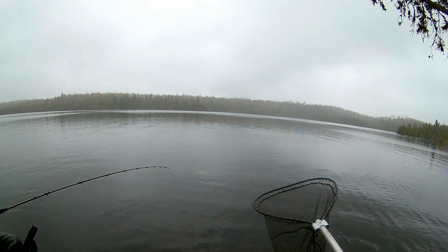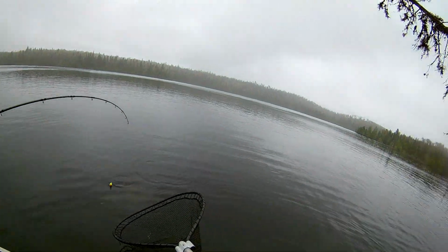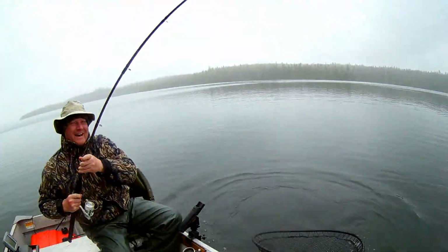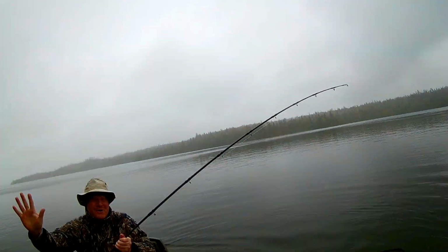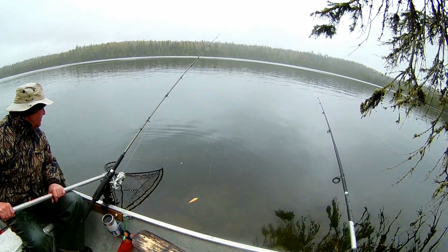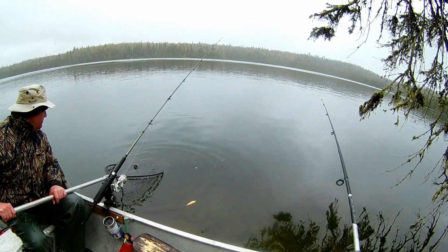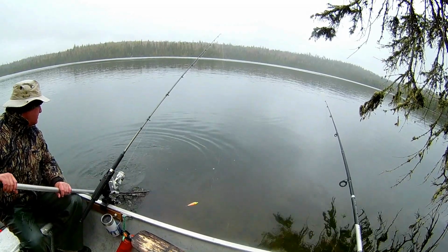Oh, it's a 10. Oh, dude. Oh, it's a 15, I'd say. Look at the size of him. Oh! With a minnow! Yes! We'll get a quick weight. Oh! There we go. Let him go. Pull him out. He can swim off into the deep water. Get some pressure on that. Look at him. Yeah, he's good.